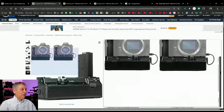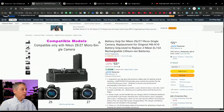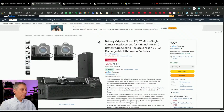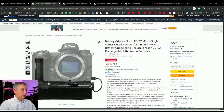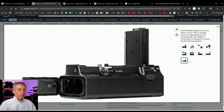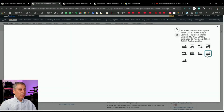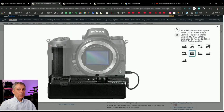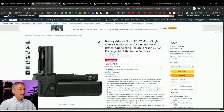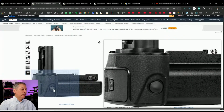Oh, that's interesting. It even has a shutter button. Let me just check. I'm trying to figure out why they have a cable running in. I don't see a shutter button, so what's that cable for? So you can put a battery there, and you can put two batteries in. That's key, right? What would be the point if you can only put one battery? You've got to be able to have two batteries in there. So this is it, $56. Oh, there's the shutter button. Okay.